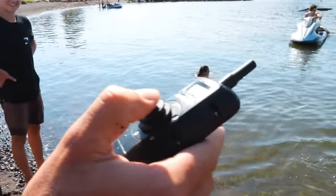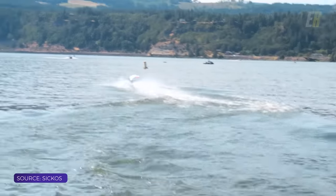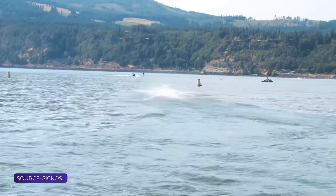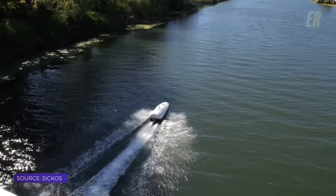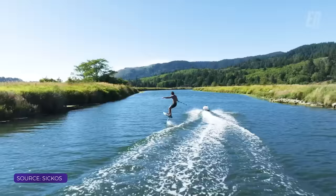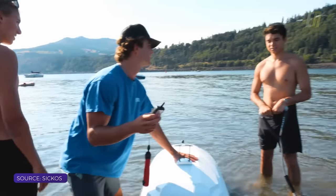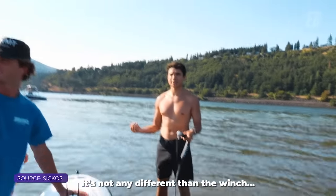The Takuma E-Tow's capabilities were recently showcased on the popular YouTube channel, Sickos. In the video, the team used the E-Tow in a variety of conditions, demonstrating its versatility and performance. The E-Tow effortlessly towed team members, and they even let Sickos superstar, @MaxMoses, give it a go, and it was, well, let's let you give it a view.